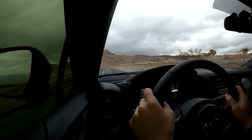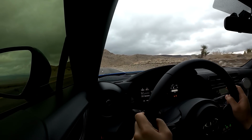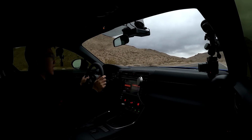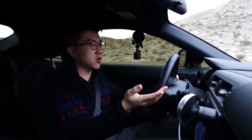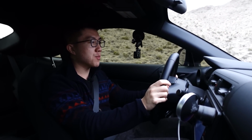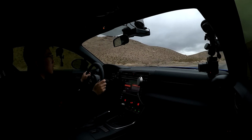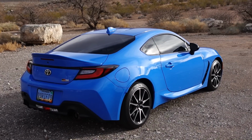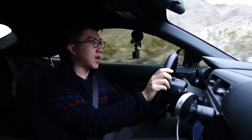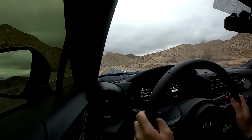In stock form, obviously there are some serious limitations with the engine cooling and the brakes and to some extent the tires. But as Kevin has demonstrated within a few months of ownership here, it's very straightforward and simple to resolve those problems. And once you have, you're left with a super fun to drive, tossable track car that can actually put out fairly competitive lap times compared to other cars in its segment.